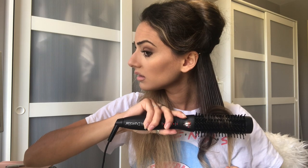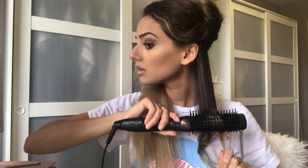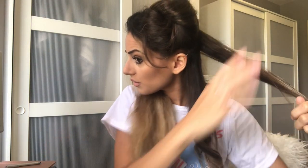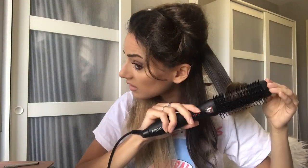Yeah, I think curving it is the best way to take all the frizz out. Look how cool that is. That's adorable. Okay, so I'm just gonna speed through this now since you guys kind of see how it works, and I'll show you guys the end result.